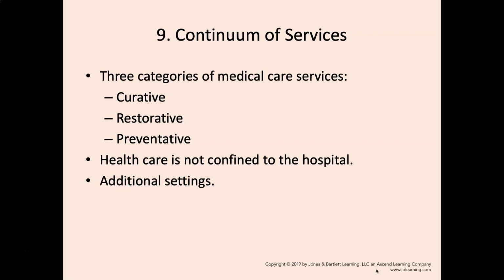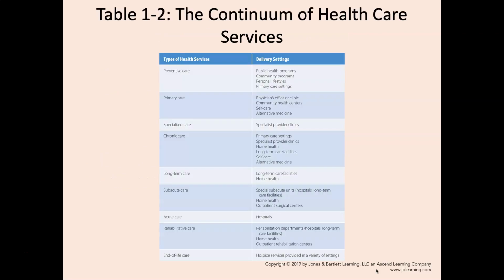Healthcare is not confined to the hospital anymore. Traditionally it was. In the last 25 to 35 years, that has changed dramatically. There are now additional settings. This graphic shows you types of health services and the different delivery settings that you might see that occur in. This is in your book, and it may be easier to read there.